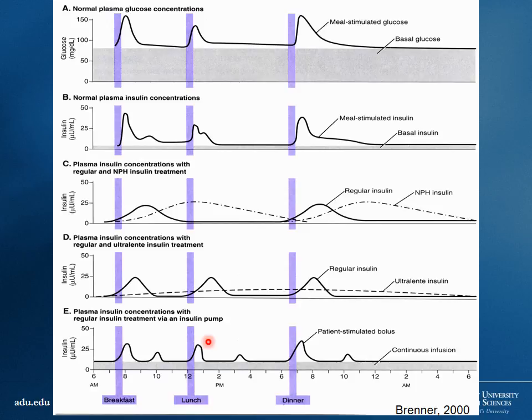And again, these kids, especially the young kids you see, are very good at knowing their carb counting ratios, and they can do this math in their head a lot of times, and they get very, very savvy at managing their own diabetes. Okay, so again, this would be the most similar to what the actual body does.